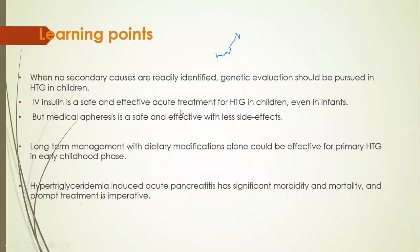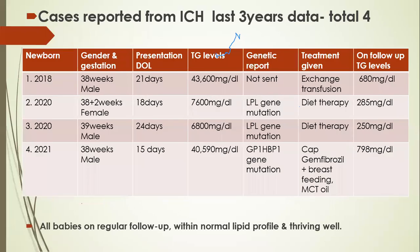Two more cases presented with non-specific features only, but triglyceride levels were around 7,000 with LPL gene mutation. We tried strict diet therapy with MCT oil supplementation. On follow-up, triglyceride levels are within normal limits. And the last case, which I am presenting now, presented with a GPIHBP1 gene mutation.